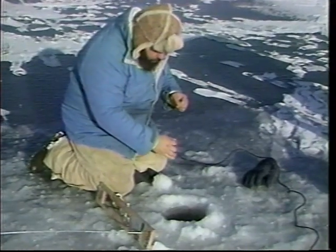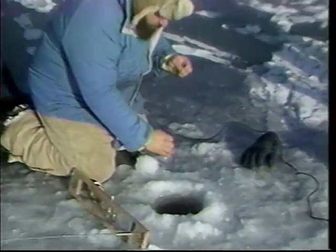What's going on here, Dave? I got one right up by the hole. A big one? Oh, this one looks like a fish. Is it a bigger fish? It's a bigger fish. Why do you use that mono leader on there?